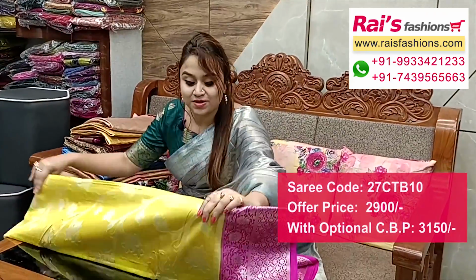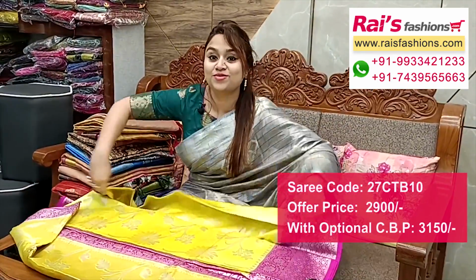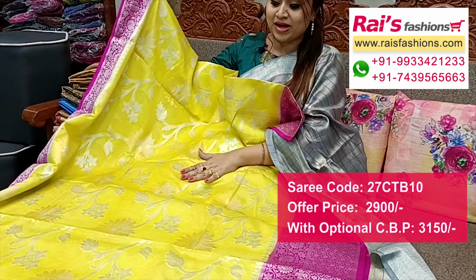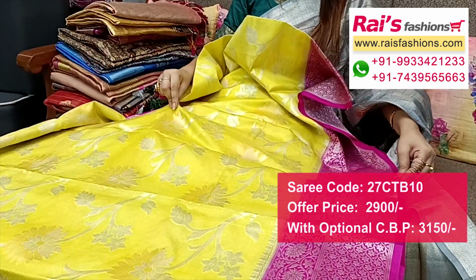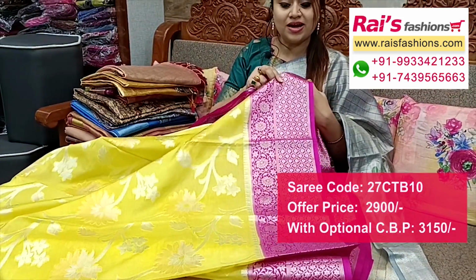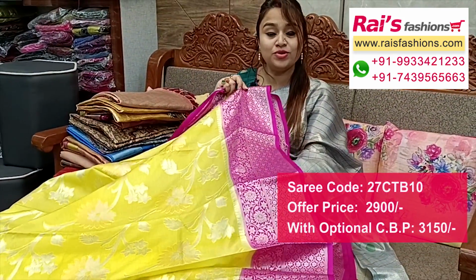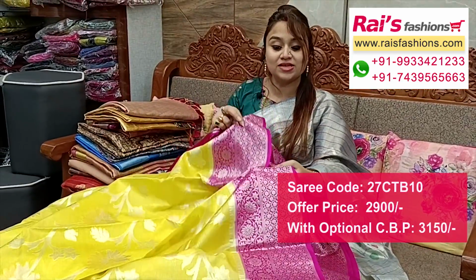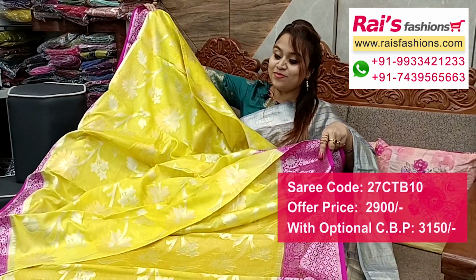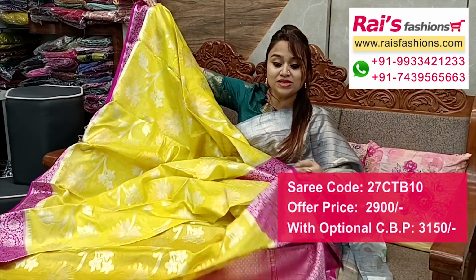Nice color combination, bright yellow and pink contrast, looks pure handloom, soft silk material all over, fine weaving design work, very bright and gorgeous, looks best for your party wear, wedding functions. This one is bright yellow base with fine zari weaving design worked all over base, contrast color border, contrast color dye border with heavy silver zari weaving design worked border. Very soft one, heavy work but soft material, premium quality handloom soft silk material.